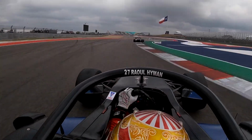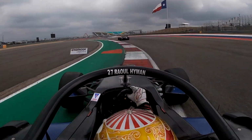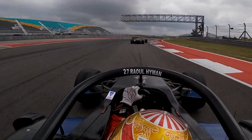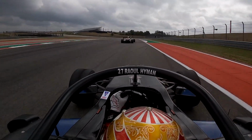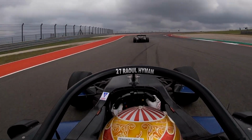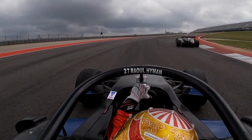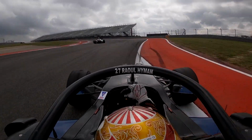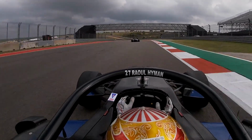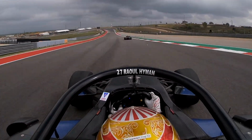Through the S's one more time. This battle at the front. And again, that left front tire looking a little angry right in the middle. Perhaps the victim of one too many lockups. Plunging down through turn 10.